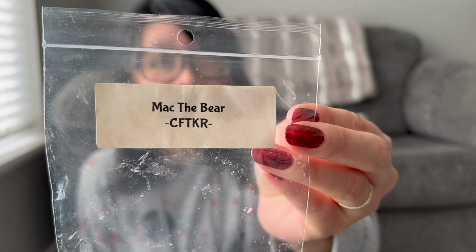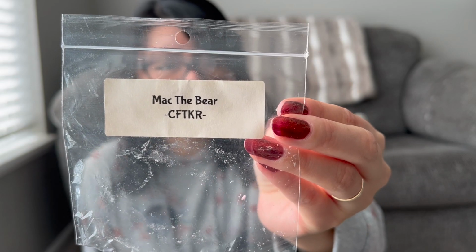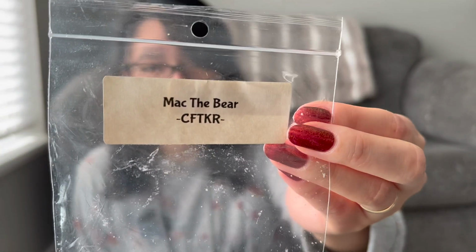So a few samples. This is Mac the Bear from Candles from the Keeping Room. I really liked it. It's basically Mac Apple with their bear claw. It was really good. I did it on one of my tea light warmers on my kitchen counter, where the kitchen and living room are basically the same room. I smelled it when I was closer to the warmer, but as for throw, because it was just one single melt, one sample size in a really big room, it didn't throw super well throughout the room. But when I was walking by the kitchen counter, it smelled good.